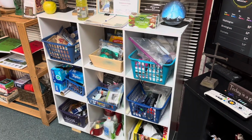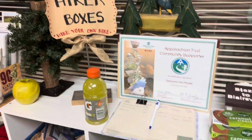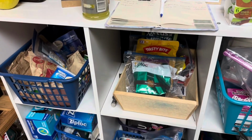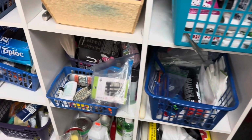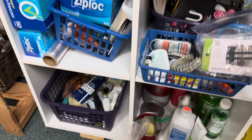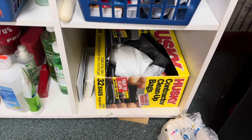Seasons Inn here has the coolest hiker box. They've got a little bit of everything and it's super well organized. Excellent.